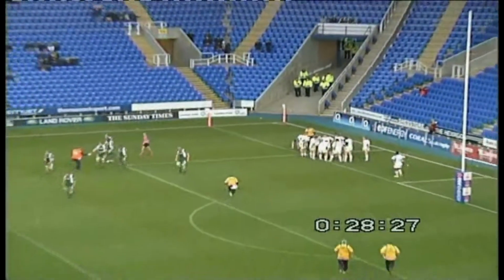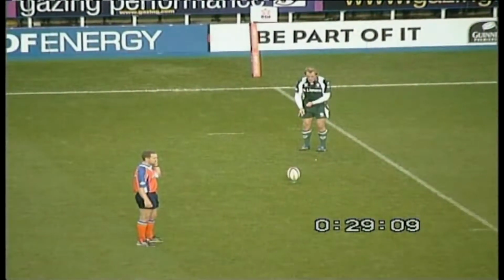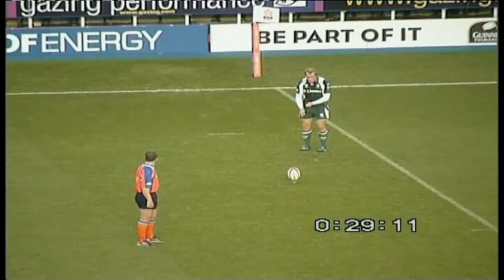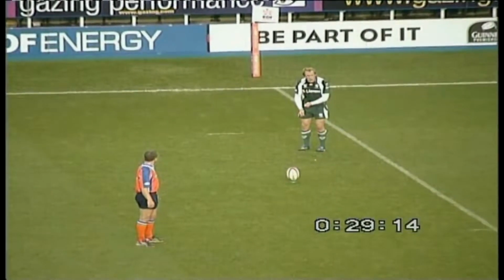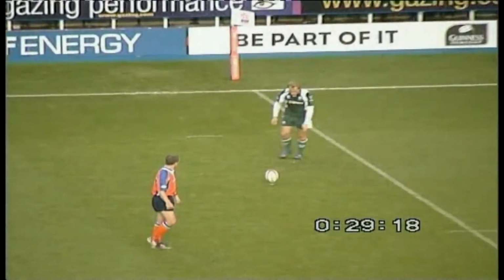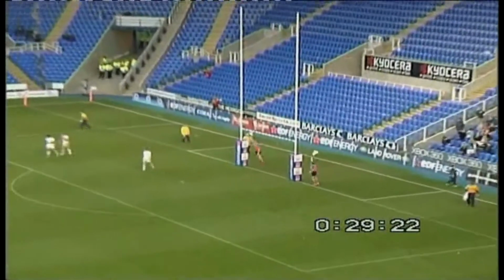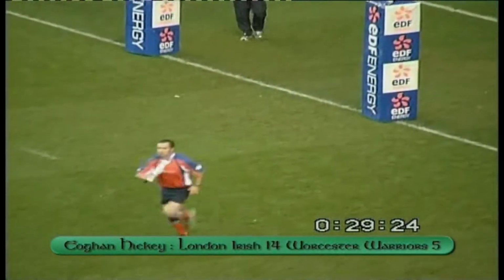London Irish 12. Worcester. Conversion coming up from Hickey, in from the left-hand touch line. In about 10 metres, just about where his last conversion was, in fact. He got that one. Let's see if he can get this one. One step back, and is now set. Strikes it right-footed. And I think he's got that one as well. Through it goes. And the harder they are, he seems to make them look easier.